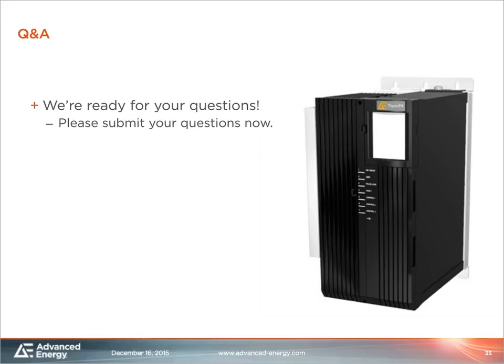So a lot of questions now regarding the Thyro-Touch. Is each touch display only working with one Thyro-PX? Yes, the answer is yes. It's working with only one Thyro-PX.